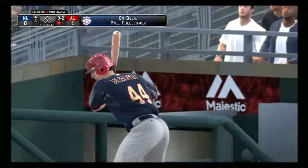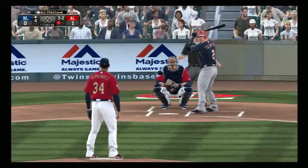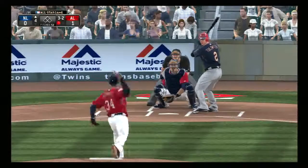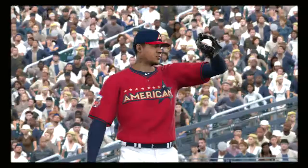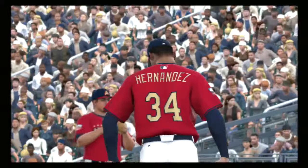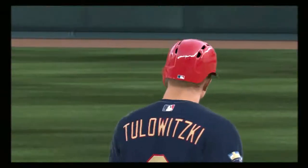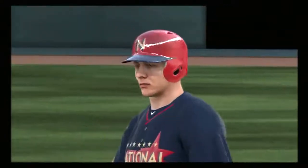On deck, the powerful right-handed bat of Paul Goldschmidt. And they are still hitless, but at least they'll have a base runner here. It's ball four. Hey, you know what? That's all right. He gave him a pretty good battle up there, and he never gave in to him. A walk you can work around. A home run, you can't.